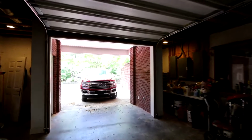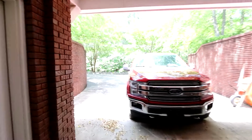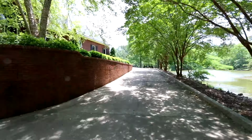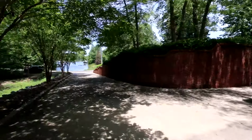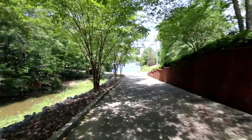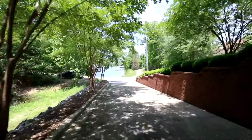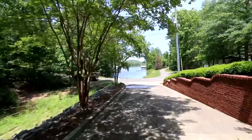It's all brick, so very little maintenance. It's underground propane tank, so you don't have to see it. And it's going to be back more to the left here as we pan to the left and over the foundation wall right there. But this is the way that you come in. You come in off Waldrop Road, and then you come into this driveway and past the basement door up to the top to the garage door.